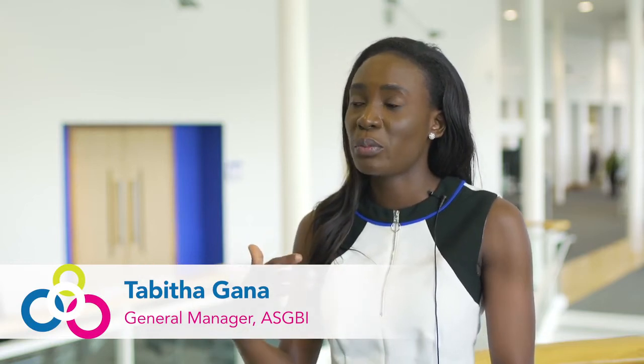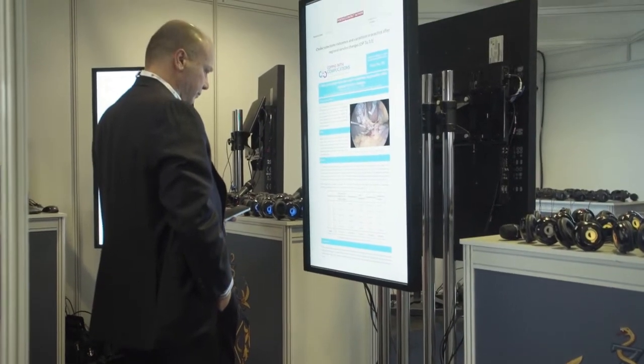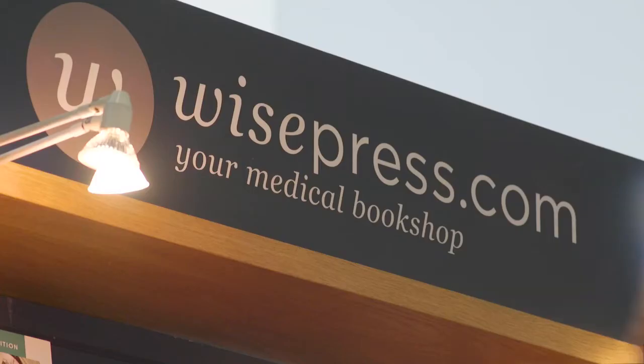Everything is electronic now, all the e-poster sessions, and there's now a bridge between posters and actual oral presentations, which is called the e-poster oral presentation. That's a really good opportunity because it's great for a trainee on a CV, it counts as a presentation. We've moved with the times in terms of the context of what is being presented. I think there's been a lot of improvement.